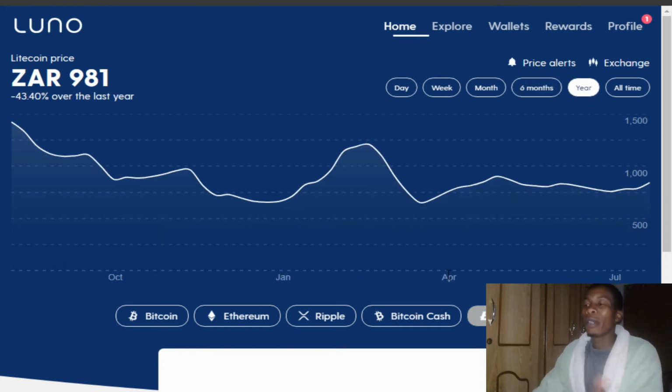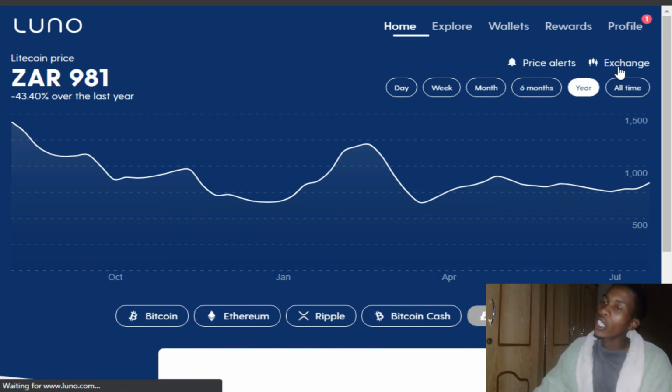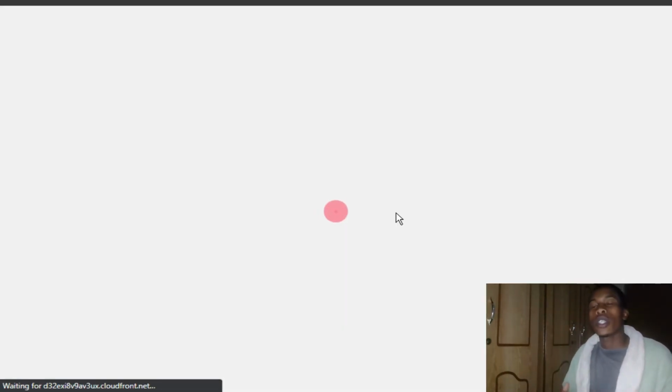But for me, this doesn't tell me much because it's just a line that's just going up and down. For me, it's not giving me much information. What I can say is go to exchange. Once you're on exchange, that's where you actually get to see exactly what's going on in the markets and actually see the prices going up and down, up and down.